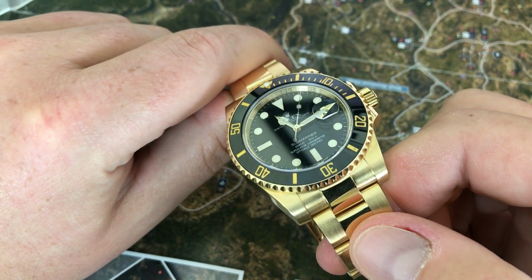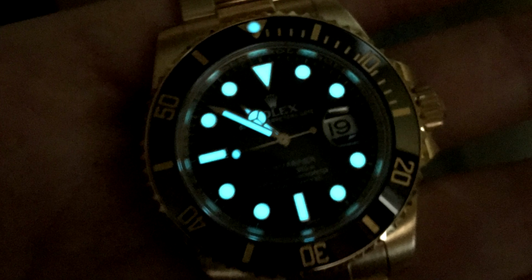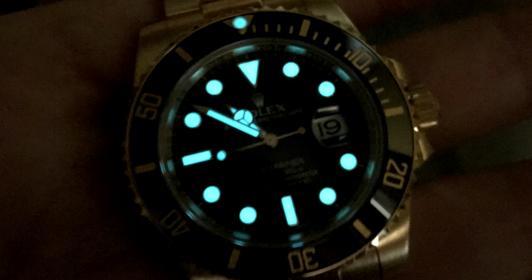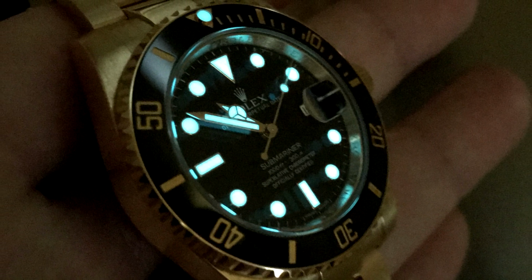Now, if there's one thing some of you guys love, it's lume. Here's a great shot of the lume on this watch. Just a really bright and vivid blue. Rolex is using something called chromalite for the lume on this watch, which I believe is also made by them.